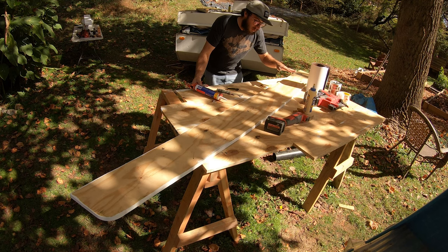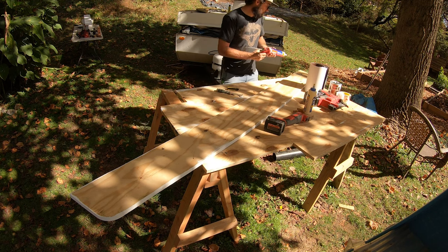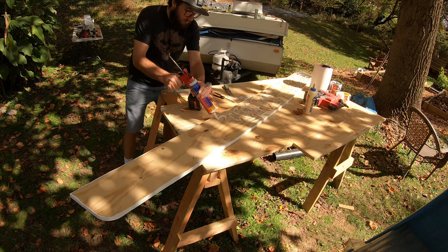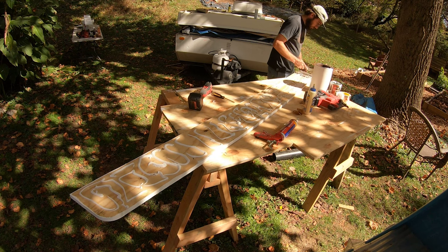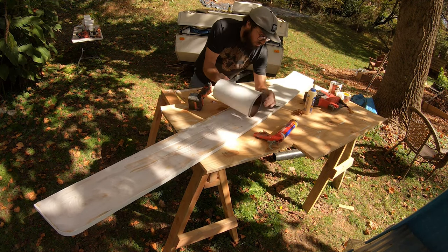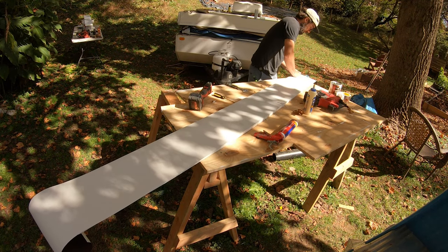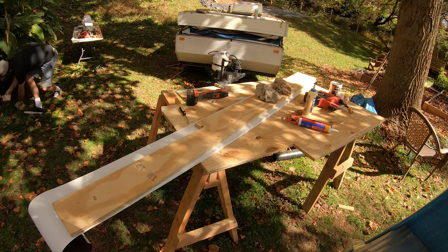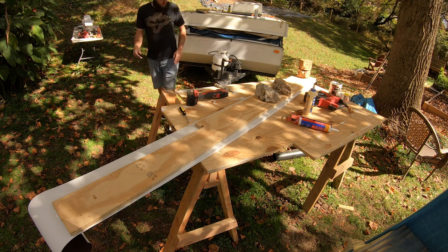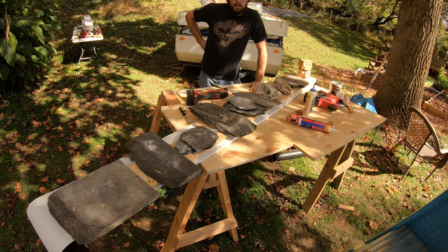Most of the structural strength in that little piece right there is going to come from the framing on the pop-up itself. So now we're just going to try and put some adhesive on this, roll out this flashing, and get it to stay. That's going to be the fun part. And then hopefully it glues and sticks well. So yeah, let's try it out. All right, now we play the waiting game.